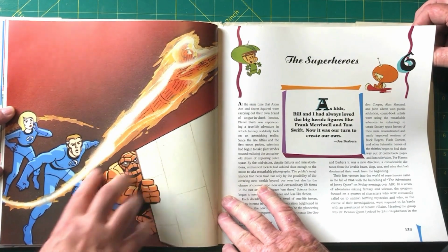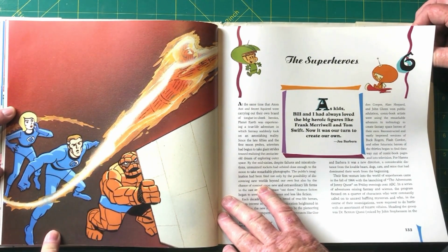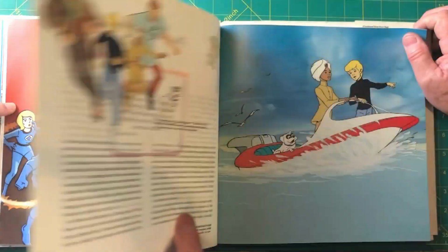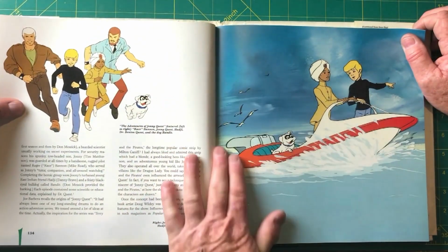Hanna-Barbera was lucky enough to pick up the Fantastic Four, and in my opinion, they did a very good job. Oh, I don't remember any of them. All I remember is the song.